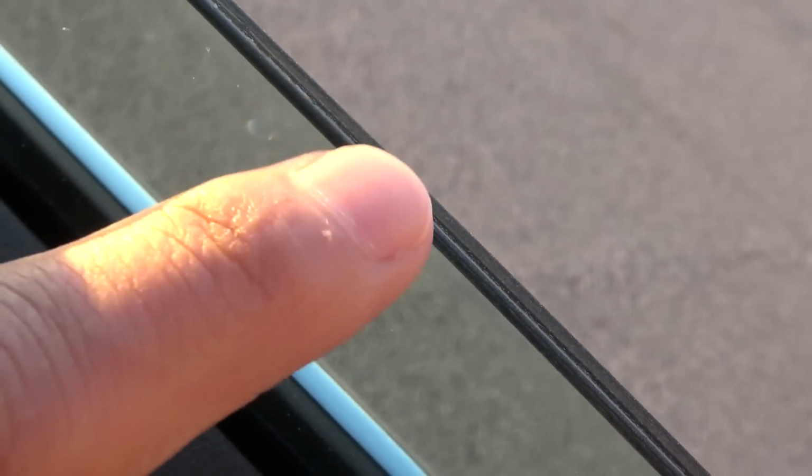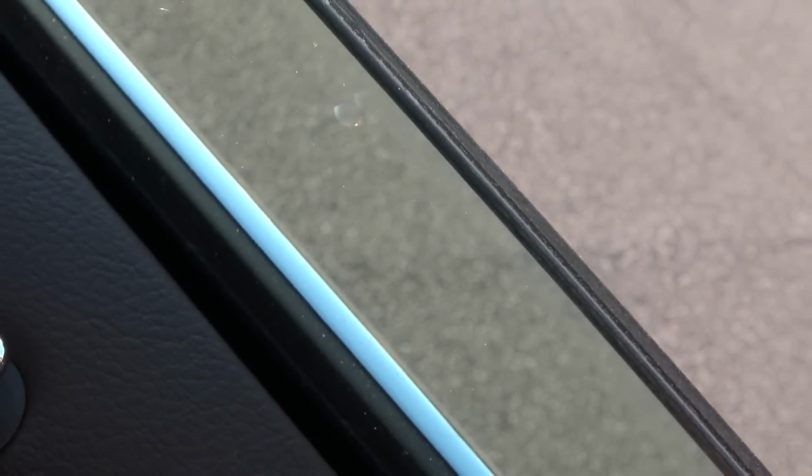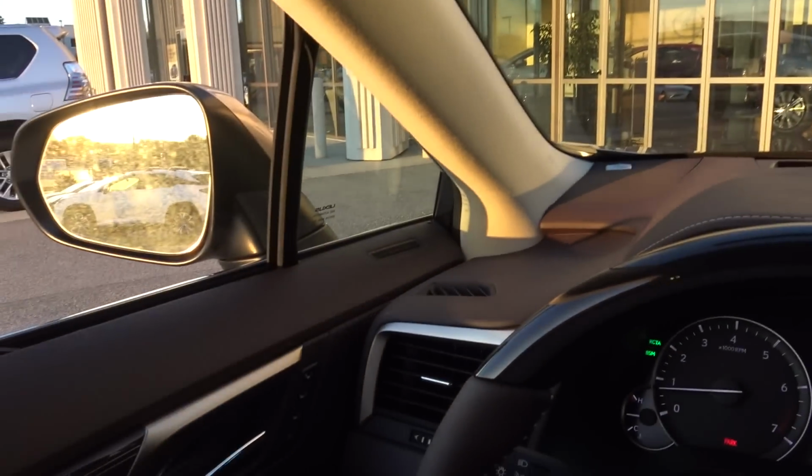To give you perspective on what you're looking at, this is the door lock. This is the window. And that is the edge of the glass. Notice how thick that is, and the fact that there's a ridge that runs down in the middle of the glass. That's because it's actually two pieces of glass, and there is an acoustic laminate that runs in between those two pieces of glass. One of the reasons why this thing is so whisper quiet is because the glass in the front, the windshield and the two front pieces of glass, are double paned. And that makes a tremendous difference when you're driving and in the reduction of wind noise. How cool is that?